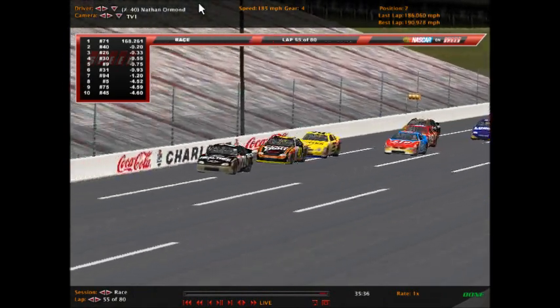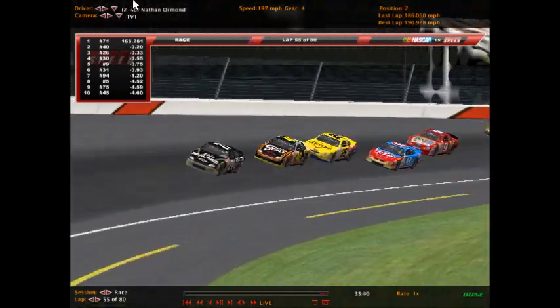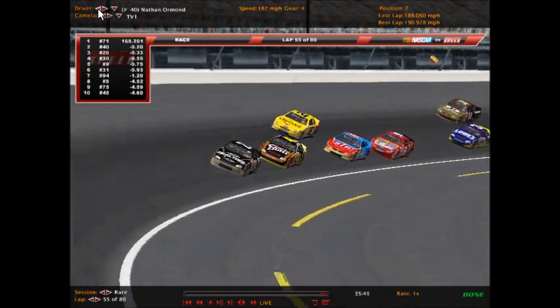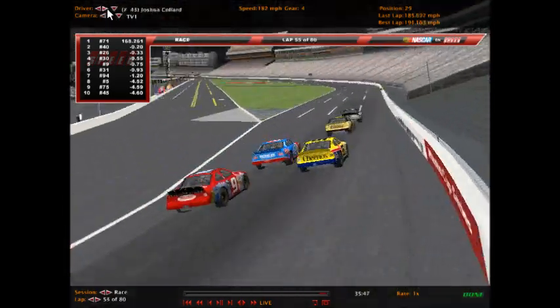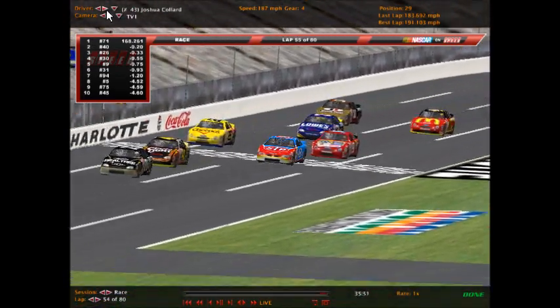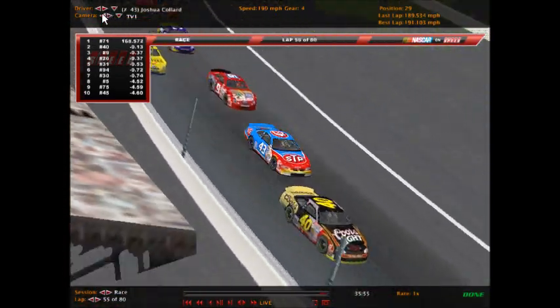So now it's Alex Miller to the lead, Nathan Ormond now to second position, Brommer to third, Collard again not on the lead lap in 43. He is back in 29th position, trying to get back on the lead lap here. Nathan Hudson's up there now in 31.